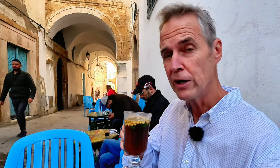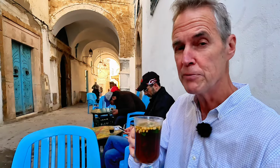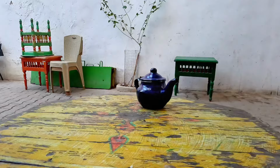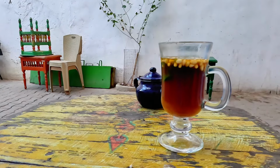Very hot, very flavorful. Oh, that is really good. Sweet, didn't ask for sugar. I'm sure there's some in there, but this is really good. Mint tea is the traditional drink of the people of Tunisia. It is quite common in some regions for it to be served with pine nuts. This provided a refreshing break in the middle of an active day.